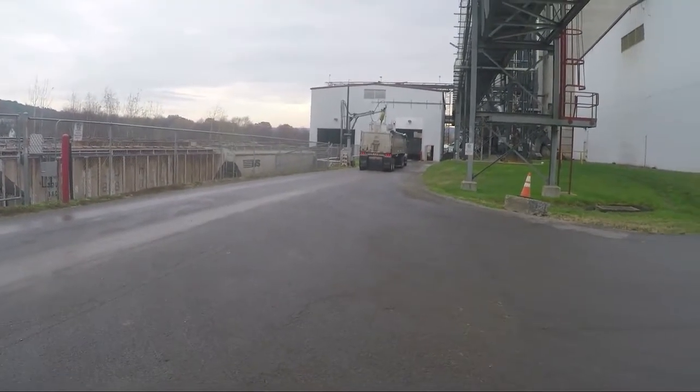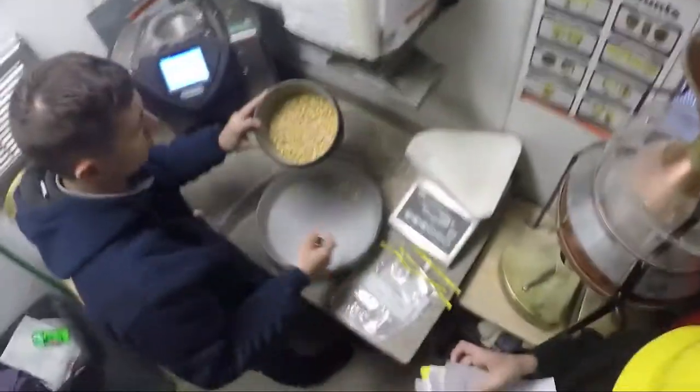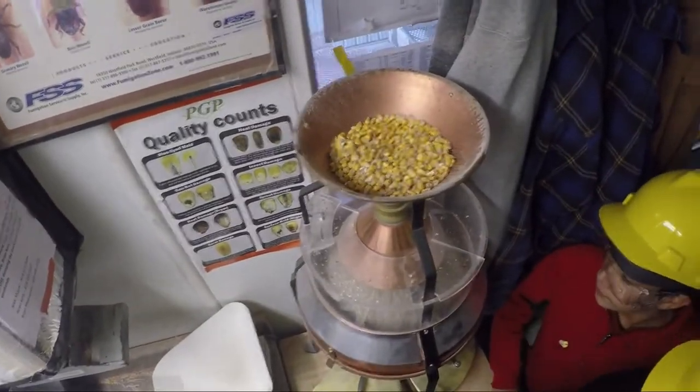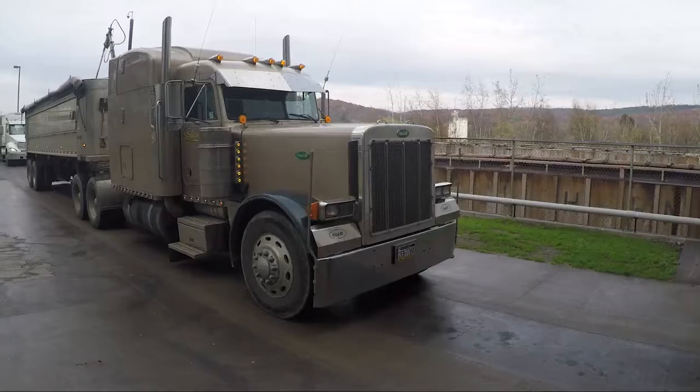The process starts with the probe going into the truck or train and sucking up a sample, which is sent to this room and split into 2 samples to be tested for moisture content and any contaminants. The grade of this corn is 14.9% moisture. Anything over 15 is too wet for us and something that we can discount for.